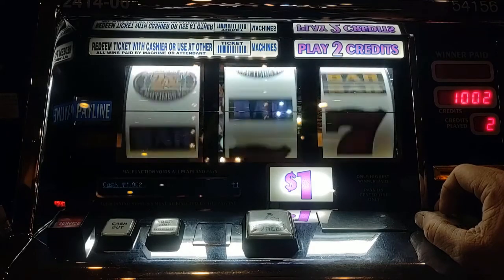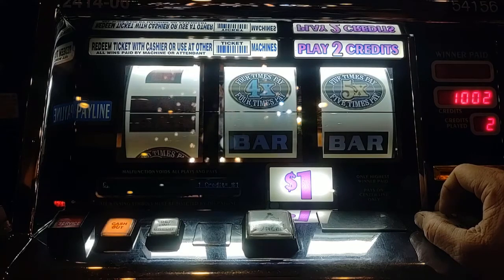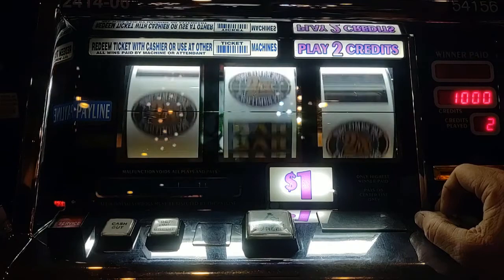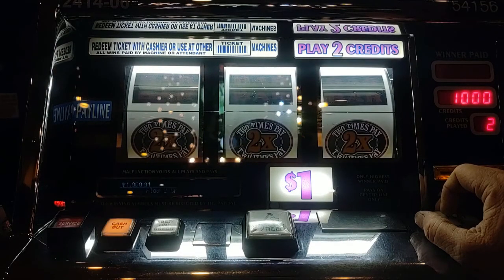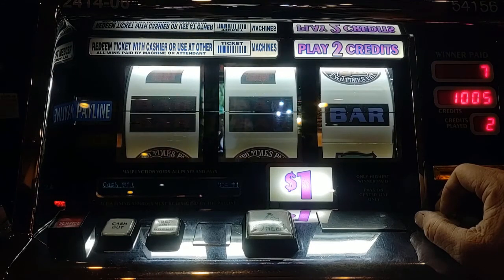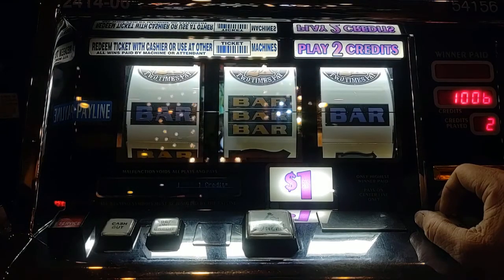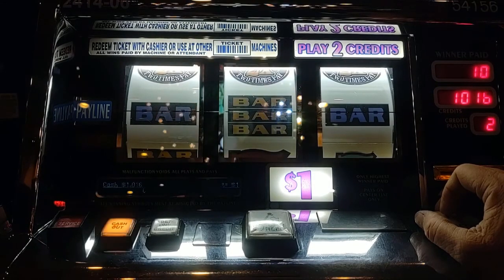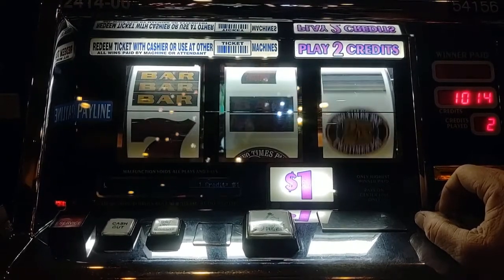All right, guys, the last two coming up. That'd have been 20 times four. Oh, what a tease. You know what? That pattern's showing up, so we're going to play it down a few more spins here. That is 2x, 2x, 2x above it. That would have been 2,000.